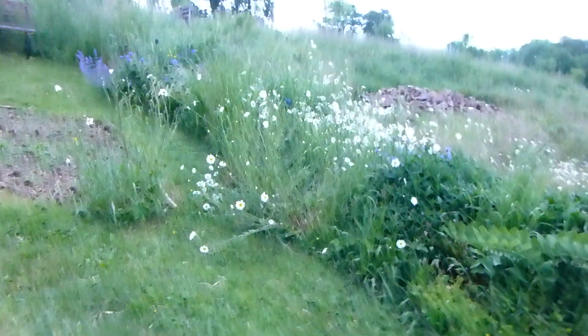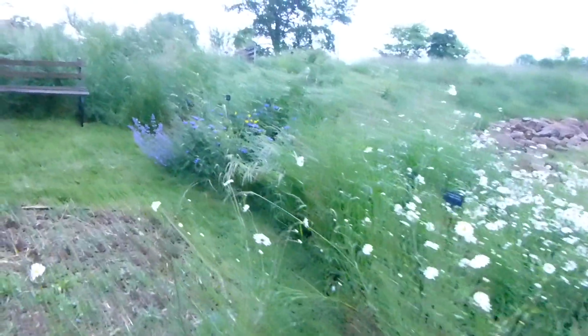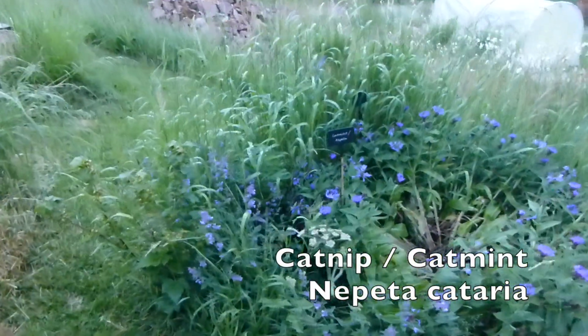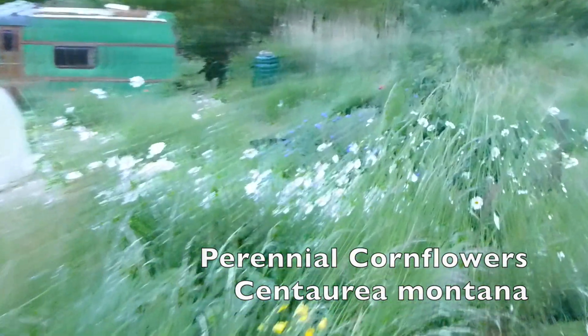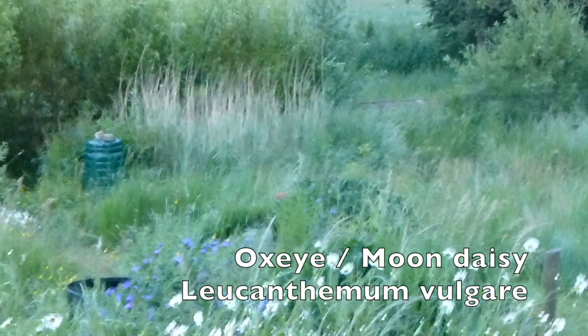Every time I get given a plant by someone and I'm not sure where to put it, or it's not in the forest garden plan, I just stick it in this bed just here. And over the years, I don't weed it or anything, it's working really well. It's looking absolutely delightful. Look at these: nepeta, and these strange cornflower things, and these moon daisies. All kinds of things in there.